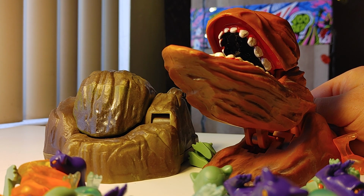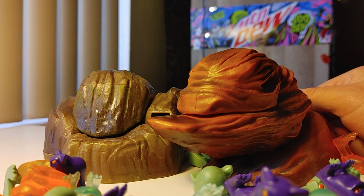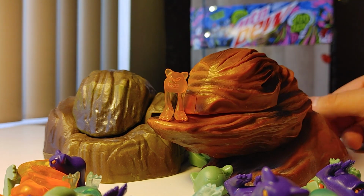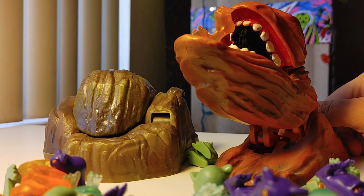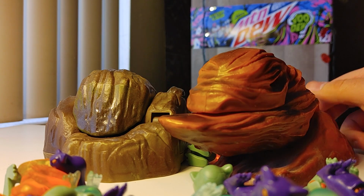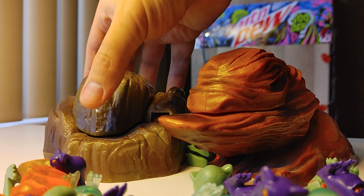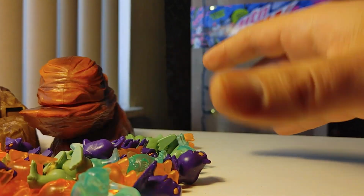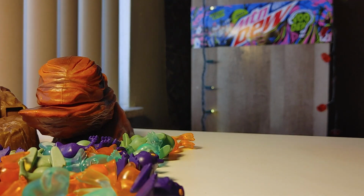Certainly, some of the ones that run $80, like Bloodstone, I would certainly like to get, but do I want to pay $80 for them? Not really. That's a rock that looks kind of like the creature from Basket Case, the Basket Case horror films. But yeah, not much else to say on these guys. Not much to say, period.